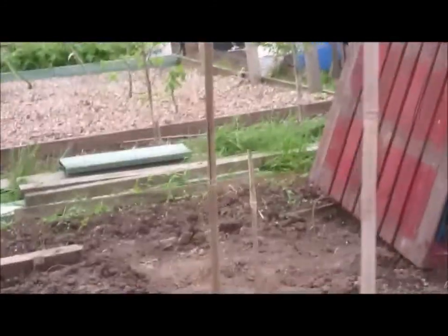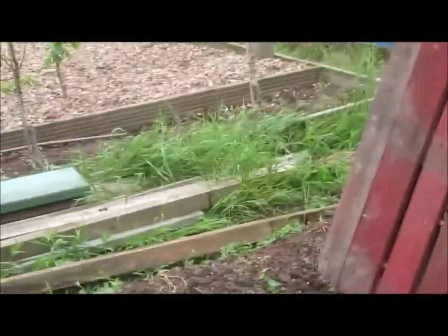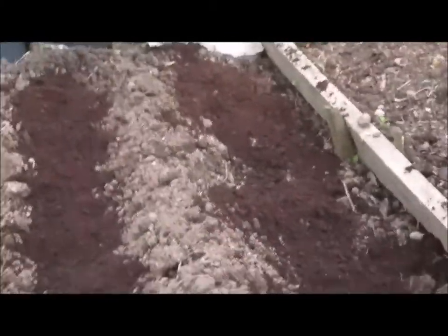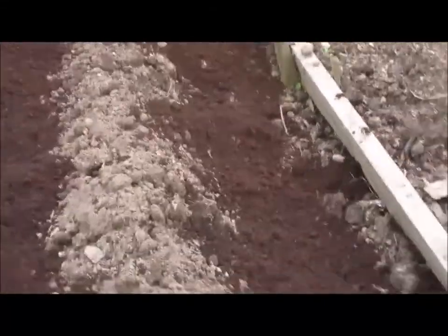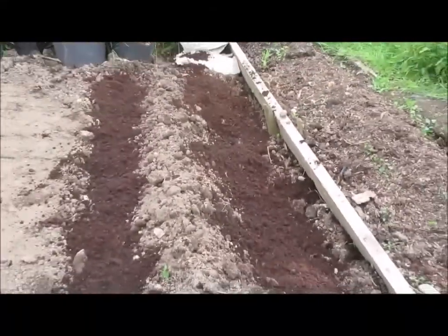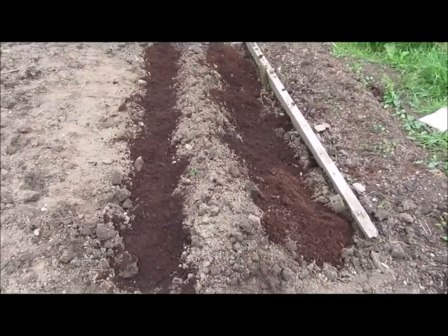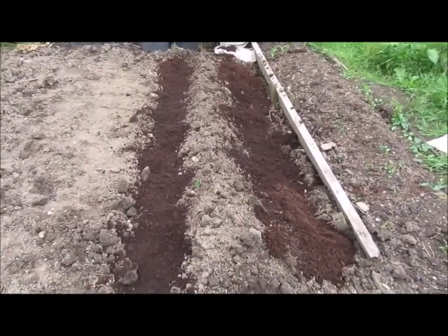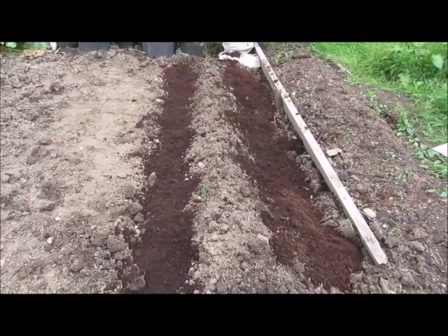What he's seen is little Joseph and Caitlin up there. And the other thing I've done today is I turned this over and dug a couple of rows for potatoes. I intended to put Maris Peers in, but it looks like I used all the seed up from those, so I put some more Sarpo Mira for the late crop.